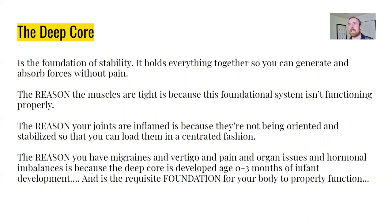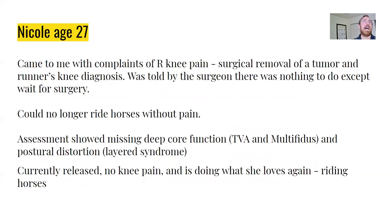The reason the muscle is tight is because that system isn't functioning. The reason your joints are inflamed is because they're not being oriented and stabilized so you can load them in a centrated fashion. The reason you have migraines and vertigo and pain and organ issues and hormonal imbalances is because the deep core is developed at age 0 to 3 months old, and it is the requisite foundation for your body to properly function. So there's the deep core spiel.